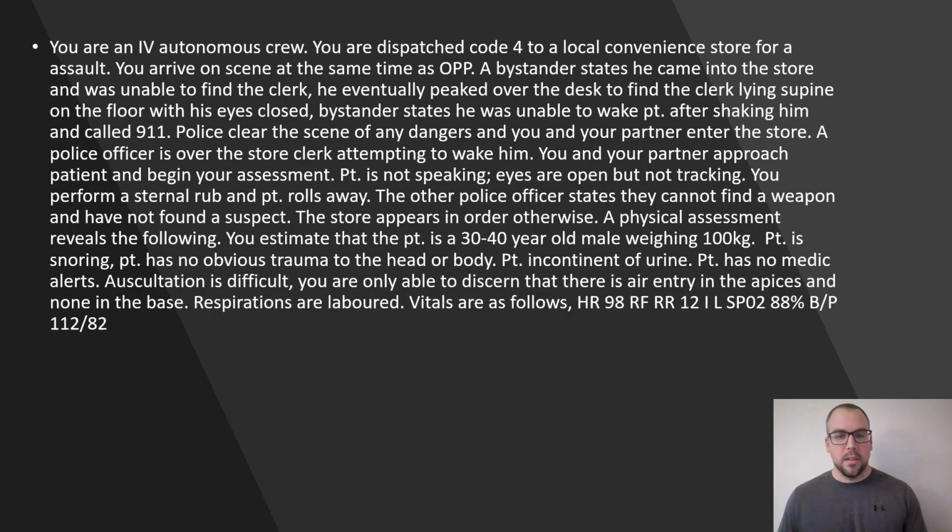So let's go back to the scenario, and we already looked at this, and we already made a big mark on it because it was really, really important, and it's the snoring. So again, snoring is... what is the most common obstruction of the adult airway? The tongue.